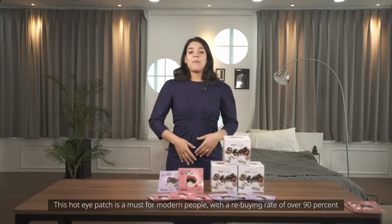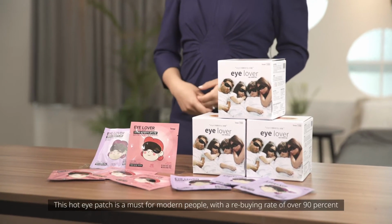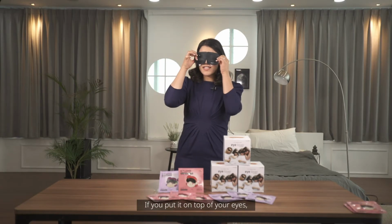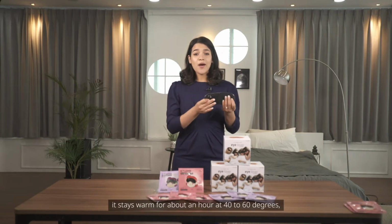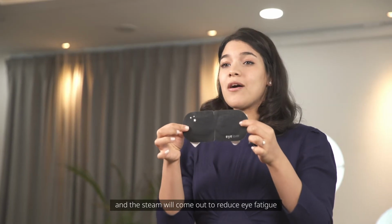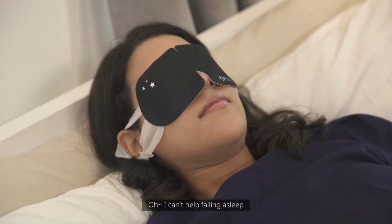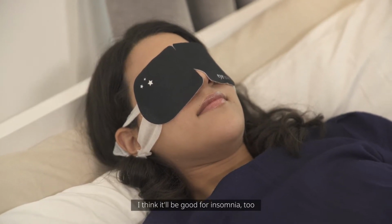This hot eye patch is a must for modern people, with a rebuying rate of over 90%. If you put it on top of your eyes, it will stay warm for about an hour at 40 to 60 degrees, and the steam will come out to reduce eye fatigue. Oh, I can't help falling asleep. I think it will be good for insomnia too.